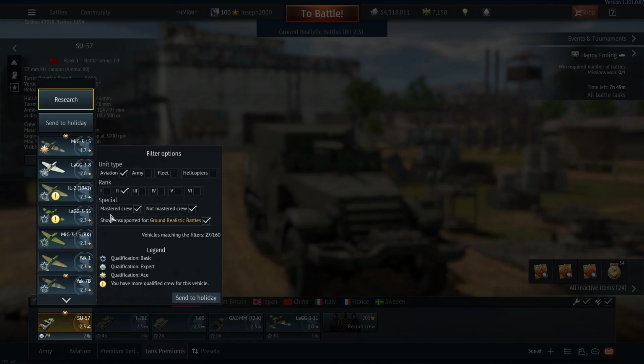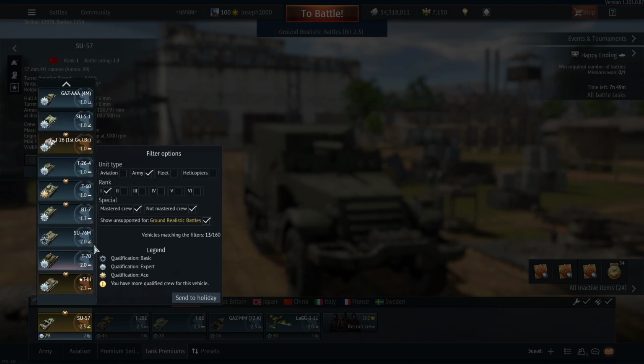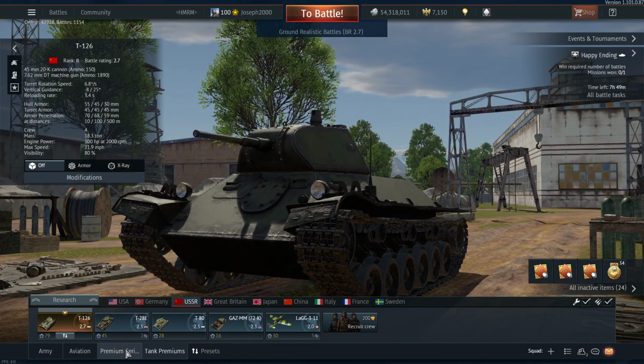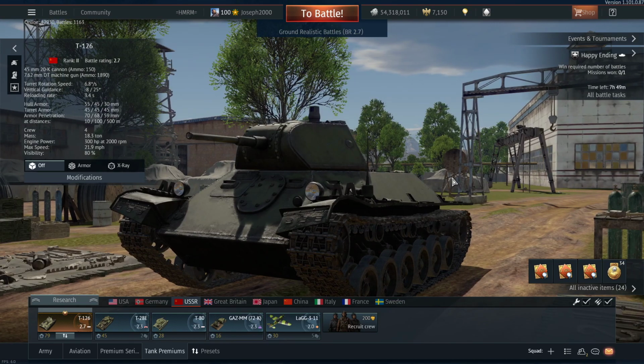The next vehicle in the premium series for tanks, I believe, yes, it's the T126. Probably keep the same lineup to be honest, but maybe do a couple of changes. But next up's one of the best brawlers that you can get for your money, which I think is now 950 GE. I'll have to check. No, it's 850 GE. I've remembered now, 850 GE. So, can this thing still hold its own, even with its new changes of rank 2? We'll have to see.